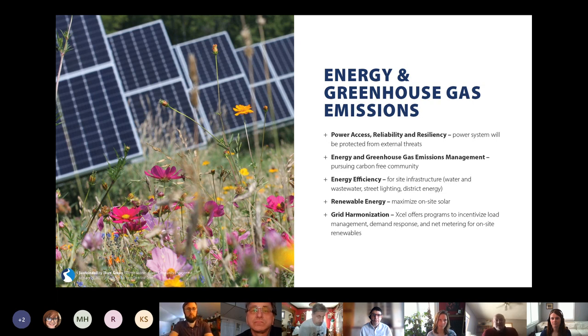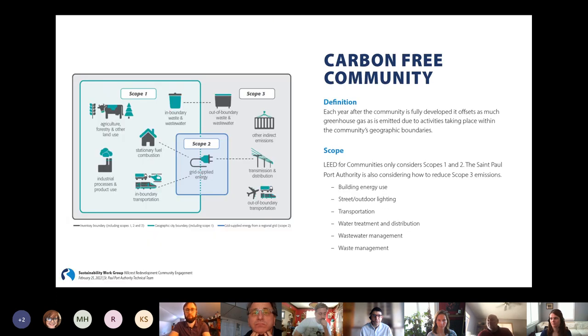And this, in particular, is talking about the energy efficiency of wastewater plants, pumps, street lighting, the district energy system, the infrastructure energy efficiency. LEED for buildings will be required, and that's talking about building energy efficiency. This credit's really about the energy efficiency of the infrastructure. Renewable energy, this credit asks you to maximize on-site solar, which we believe we are doing. And grid harmonization is sort of that next step of improving our energy grid, and there's a point or points for that. So with that, I'm going to turn it over to Becky.